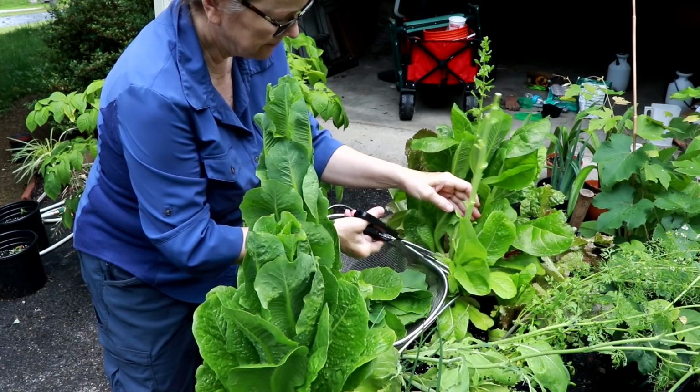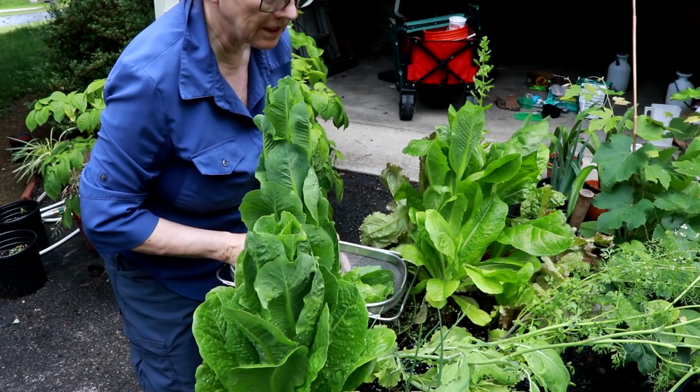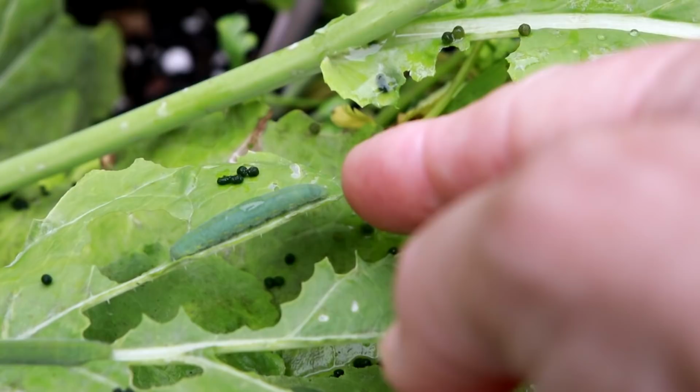This is rocket, which is an arugula. And we've got major, major caterpillars and major rocket poop. This is one. And this is another one. And it's eating all the leaves. And it's leaving a trail of poop everywhere.